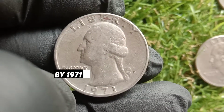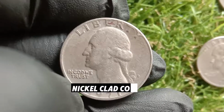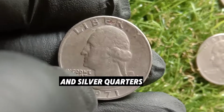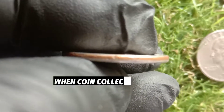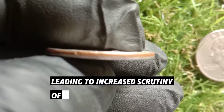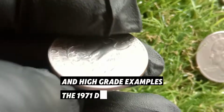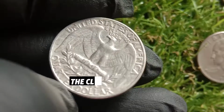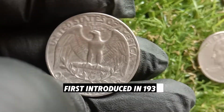By 1971, the U.S. Mint had fully transitioned to copper-nickel clad coinage, and silver quarters were no longer in circulation. This was also a time when coin collecting surged in popularity, leading to increased scrutiny of minting errors and high-grade examples. The 1971 D Washington quarter retained the classic design by John Flanagan, first introduced in 1932.